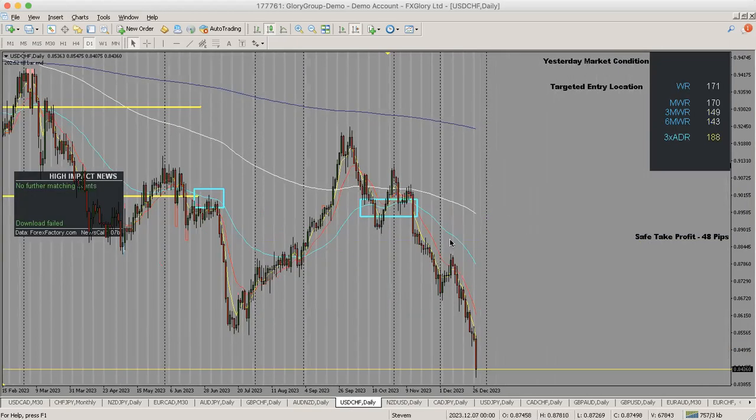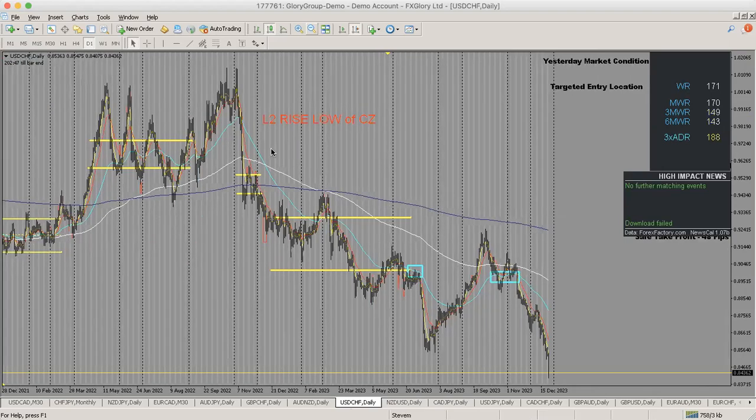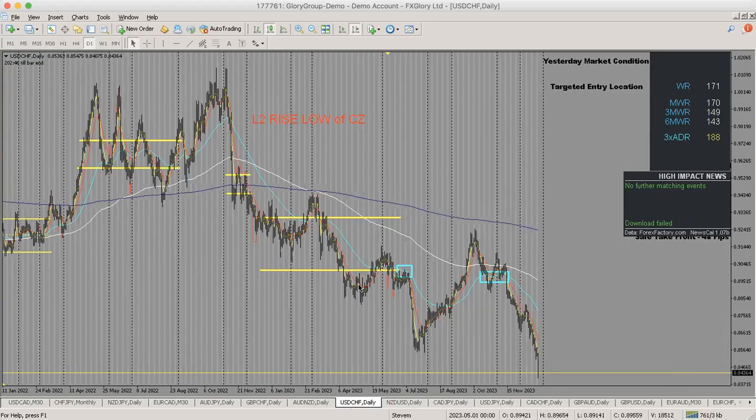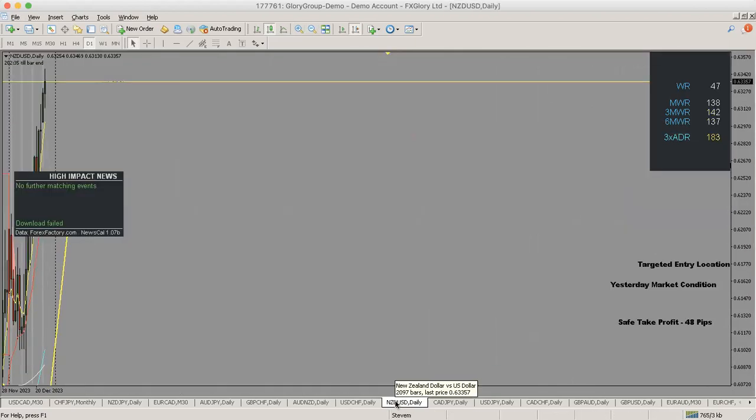USD CHF, broken the low, which is crazy. Broken the low. So not only have you got the pattern level 1, level 2, 1, 2, 3 to the low. Could that be it? Maybe. Maybe. It's super aggressive. You've got 1, 2, and then 1, 2, 3 to finish it off. That's crazy. We should expect this to pick up.